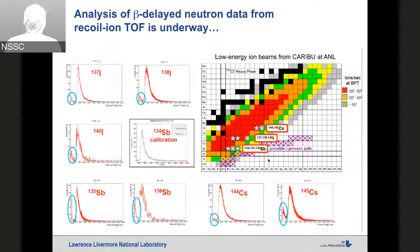So we studied a number of isotopes like that. The ones we studied are shown here. They're antimony isotopes, some iodine isotopes, and some cesium isotopes. And you can see a similar pattern in each case. You have a big peak due to the ions where you go to the ground state or a gamma-emitting state, and you have a smaller peak at shorter times of flight, which are due to the neutron emission.